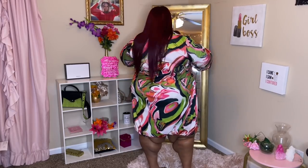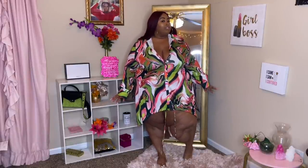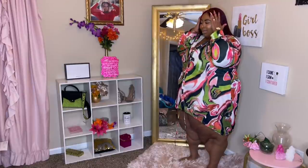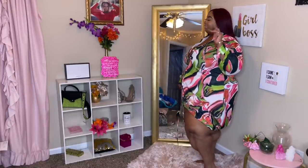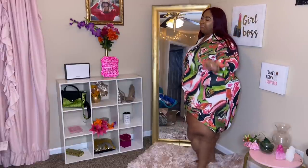It's like a psychedelic type thing going on. Overall, this is really cute. I have just the boots to go with this, and it's gonna be a look. Oh my God, I can see it already. I can see it. Oh, it's gonna be a look, y'all.